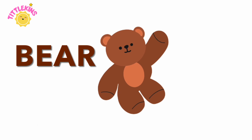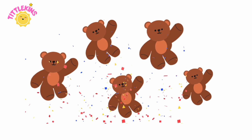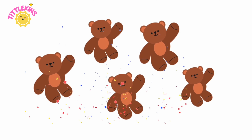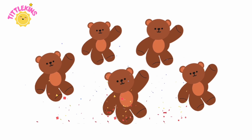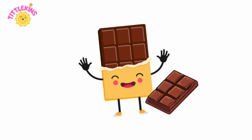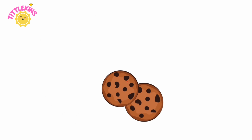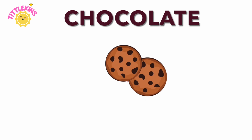Brown teddy bear. The teddy bears are dancing. Brown teddy bears. Hi, teddies. Chocolate. Chocolate is brown. And these chocolate chip cookies are brown.